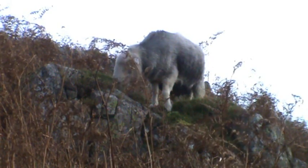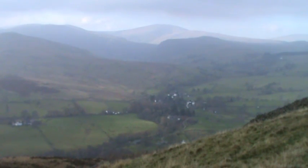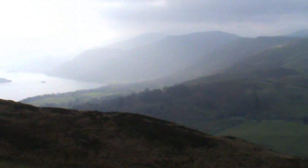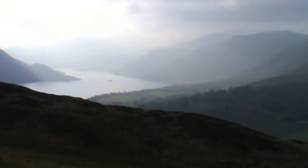Pretty hardy sheep. We keep going forward, and as we get near the top we look behind and we can see Dockray down below and the fells at the back, and then we look to the left and you can see the mists around the lake. Ullswater there, look.